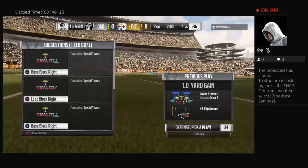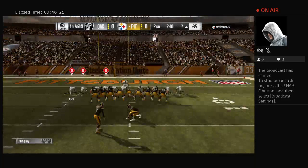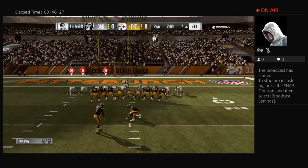Two minutes remain in a scoreless first half. Back to Heinz Field after this.